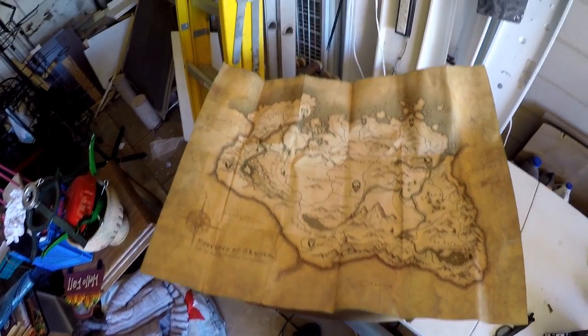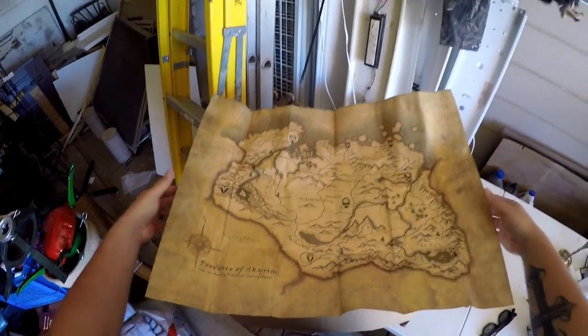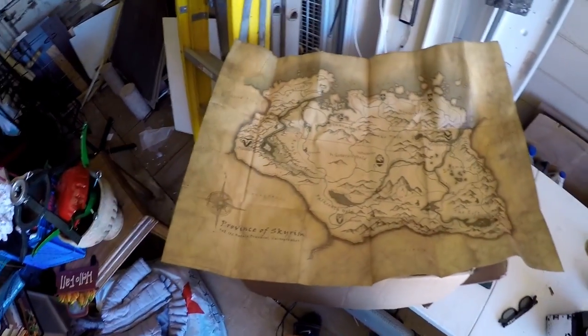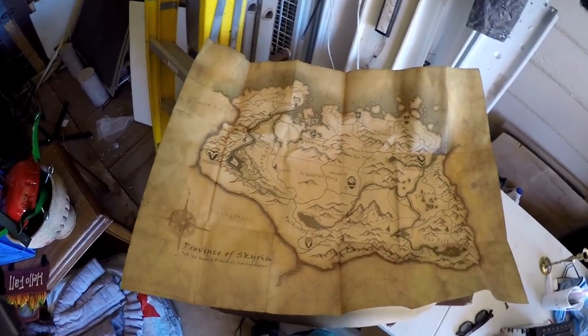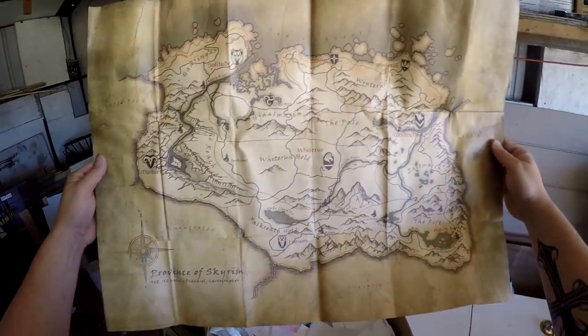In that bag, I went through it just to see if there was anything that I might have missed. And this map was in there. It's a map of Skyrim. It's a video game. It's actually kind of cool. It's totally fictional, it's from a video game, but it's still pretty neat.